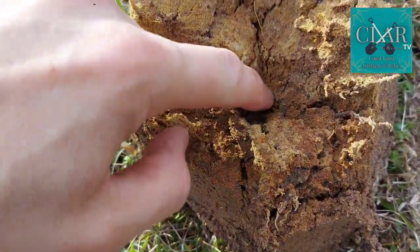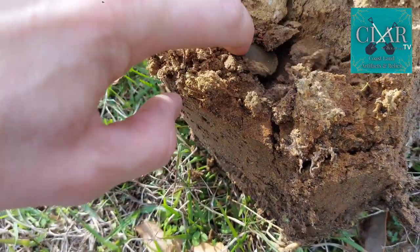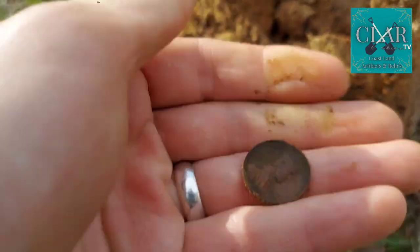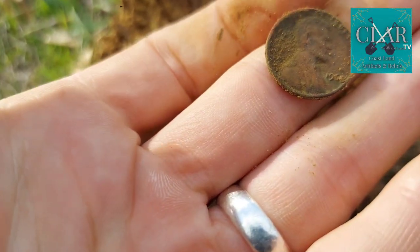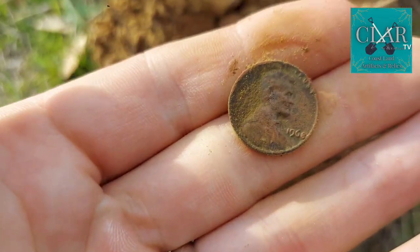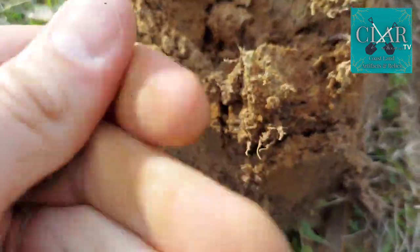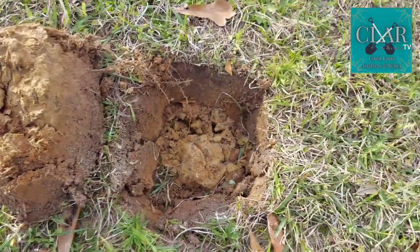And I think I see it right here. Look. There it is. Let's see. Oh, it looks like a Lincoln. Yep. See? Like I told you, older stuff, 60s. It looks like, well, let's see. 1968. That signal was a little high, so I'm gonna run the detector back over this hole and see if there's anything in it or over this plug.